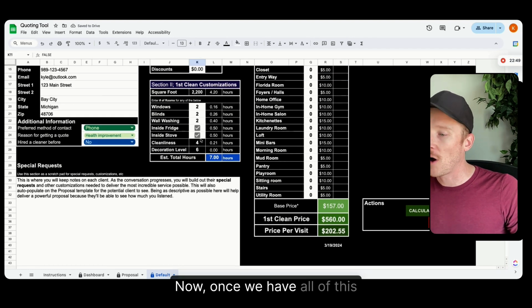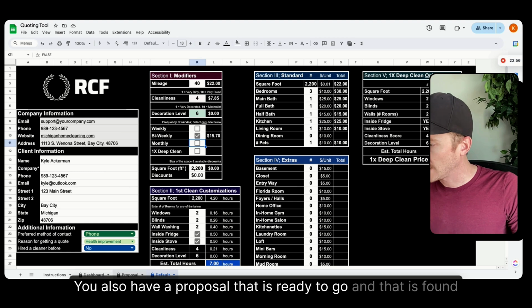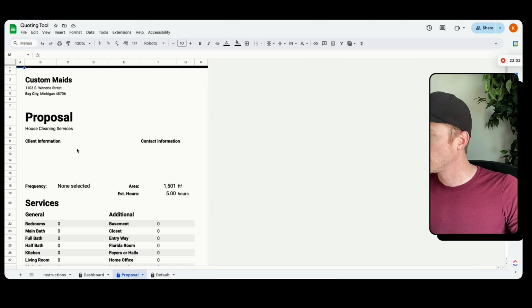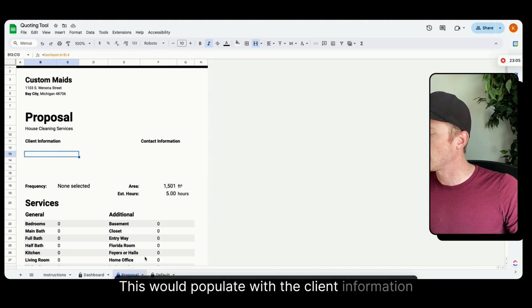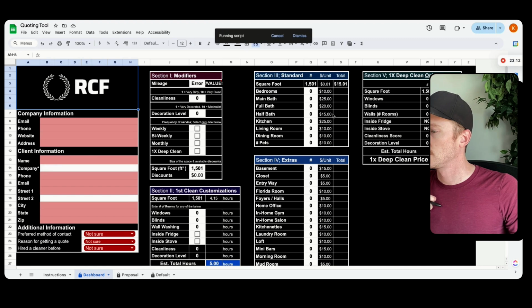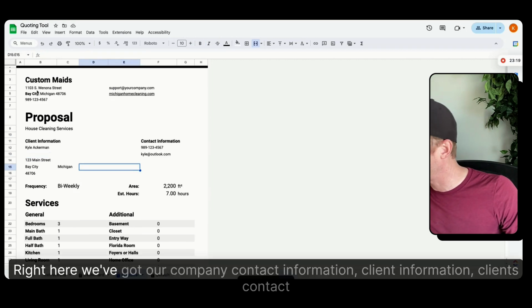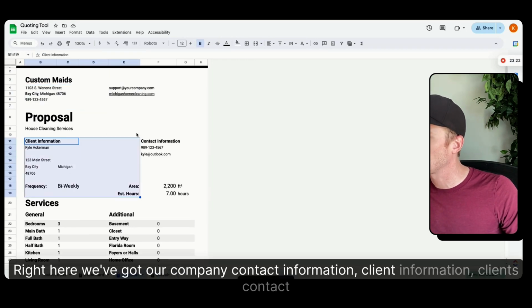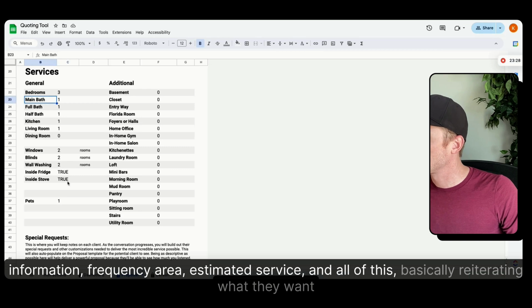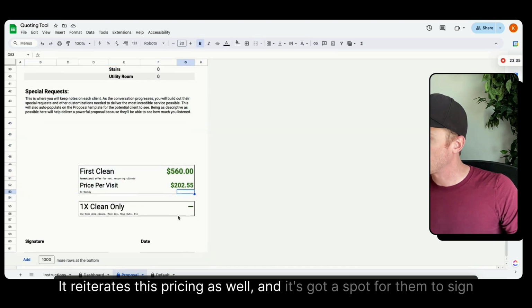Now, once we have all of this, you also have a proposal that is ready to go, and that is found here in the proposal. This would populate with the client information. Oh, I see what I did. Let me do it like this. It's because I filled the default worksheet. Okay, see, it fills it all in right here. We've got our company, contact information, client's contact information, frequency, area, estimated service, and all of this basically reiterating what they want. It's got their special requests. It reiterates this pricing as well, and it's got a spot for them to sign.